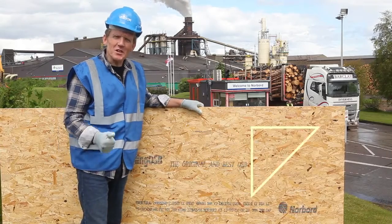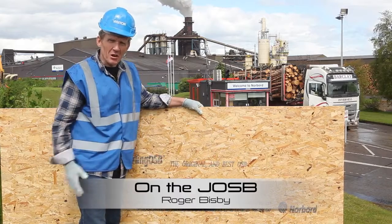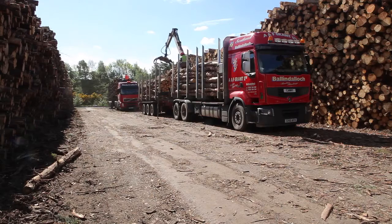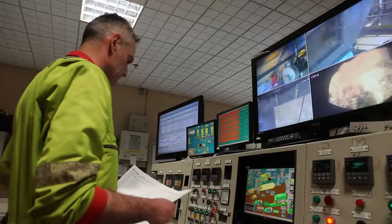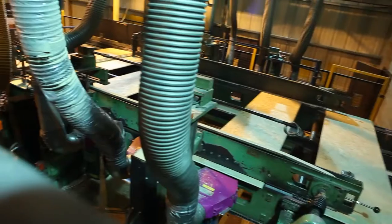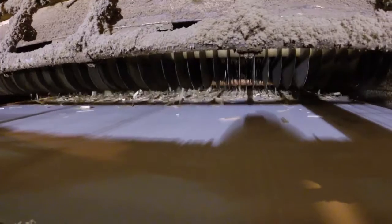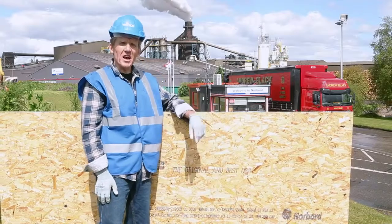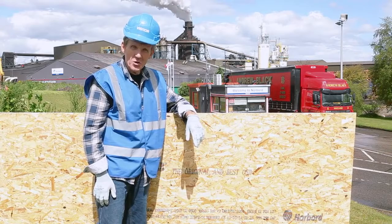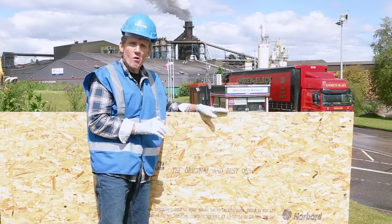OSB, or to give it its proper name, oriented strand board. We've all seen it, a lot of us use it, but do you really know what it's capable of? Until I came to visit one of the UK's leading manufacturers of OSB up here in Inverness, I had no idea about the qualities and the strength of this wonder material. What I discovered in this factory surprised me, and I think it will surprise you. It made me reassess the values and qualities of oriented strand board.